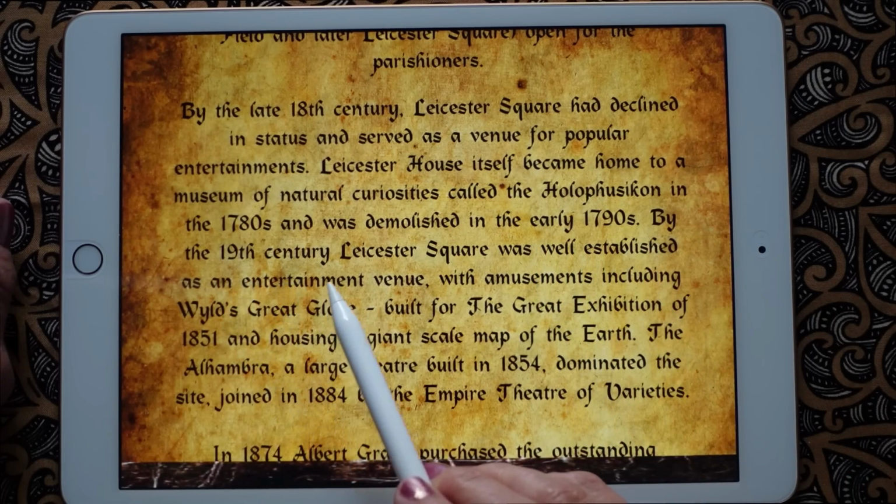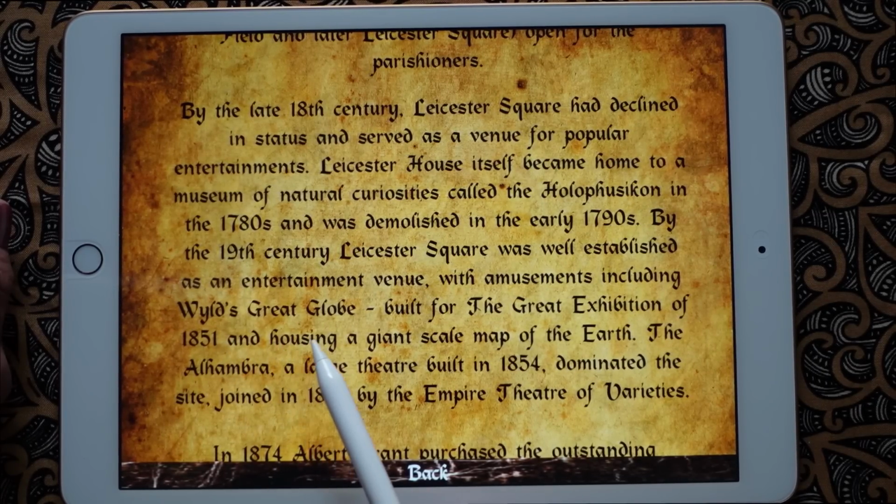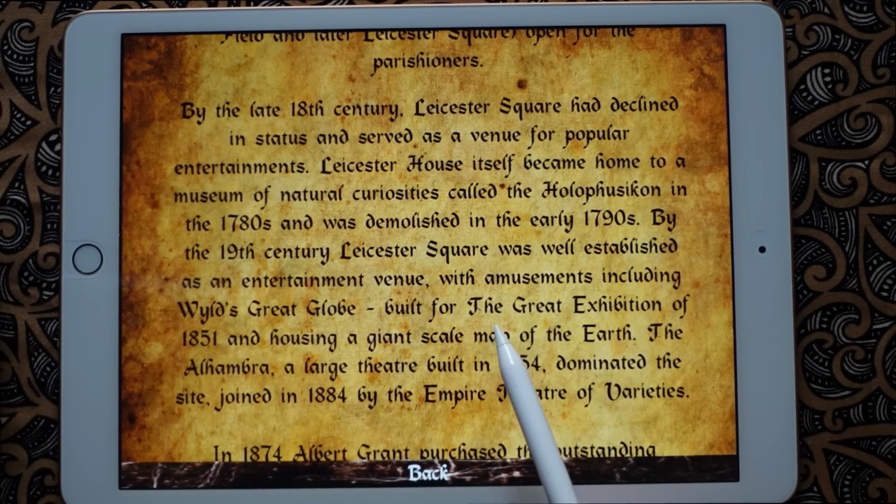By the 19th century, Leicester Square was well established as an entertainment venue, with amusements including Wyld's Great Globe, built for the Great Exhibition of 1851, and housing a giant-scale map of the earth. The Alhambra, a large theatre built in 1854, dominated the site, joined in 1884 by the Empire Theatre of Varieties.